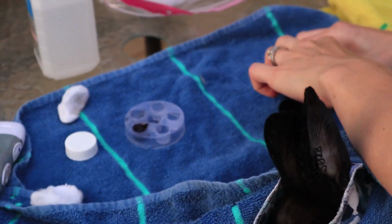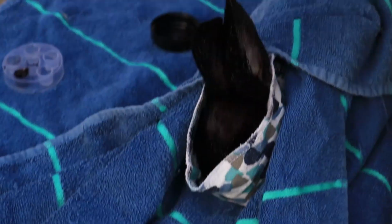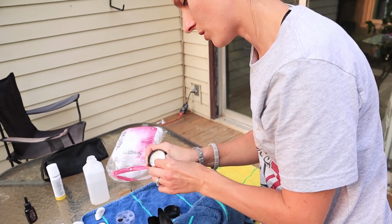Just want it nice and readable. It's okay if it's slanted a little bit. And then I'm just going to use this bunny balm here. And it's hard for some reason. I think it's got cold or something. It hardens up a little bit.